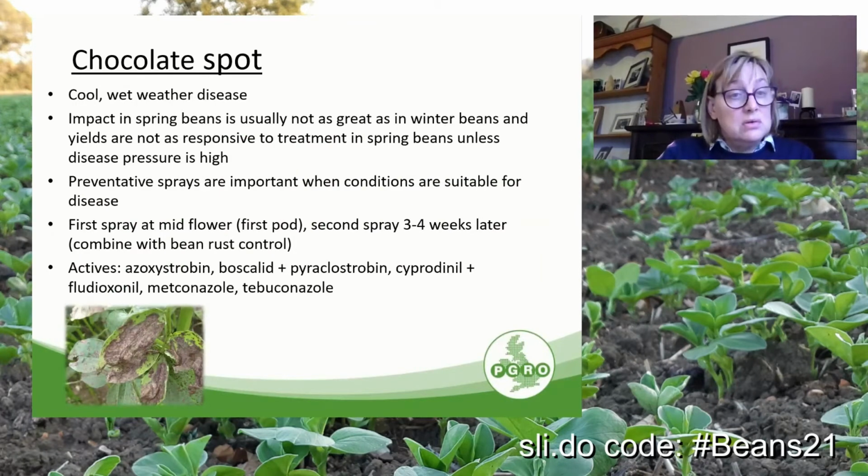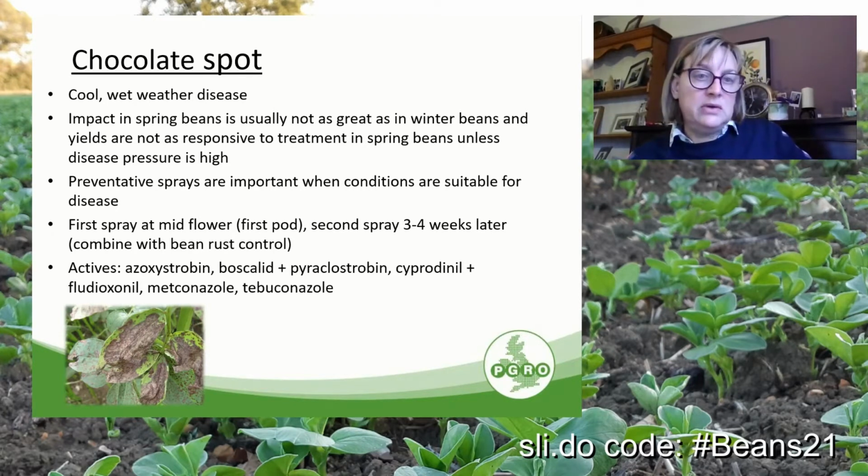Chocolate spot is a cool, wet weather disease in the main. It starts with small chocolate coloured spots on the leaves, and then gradually, as the disease progresses, it becomes much more aggressive and can cover the whole leaf area and defoliate the plant. So if you get early infections with this disease, then it can cause some significant yield impact.